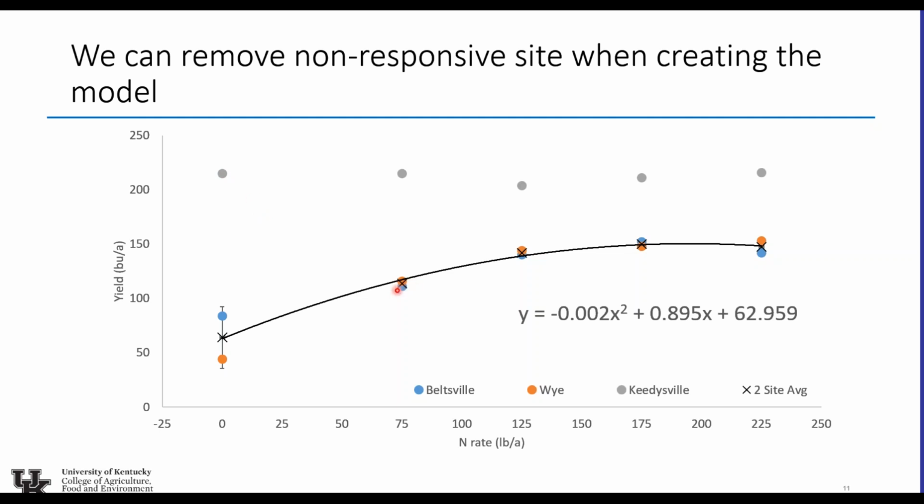We do many years of research on many fields, and we create this line that predicts the average yield response to these different nitrogen rates. And we can get a line that defines that yield response, if yield on the vertical axis is Y, and nitrogen rate on the horizontal axis is X. And so for any given nitrogen rate, I can take 100 pounds per acre, plug it in for X, solve for Y, and get the predicted yield. In this case, it looks like it would be around 130 or 140 bushels per acre if I only applied 100 pounds per acre of nitrogen. And so this is how we build nitrogen recommendations. Again, even when we drop the non-responsive site, we see that our precision increases as our nitrogen rate increases.